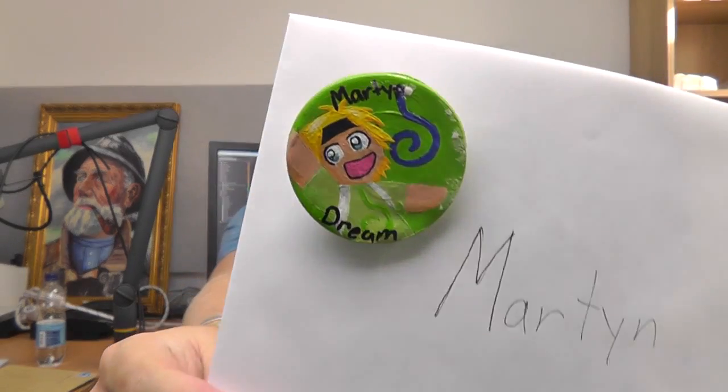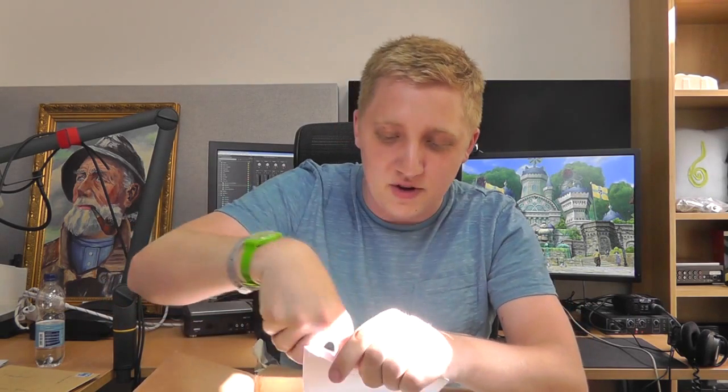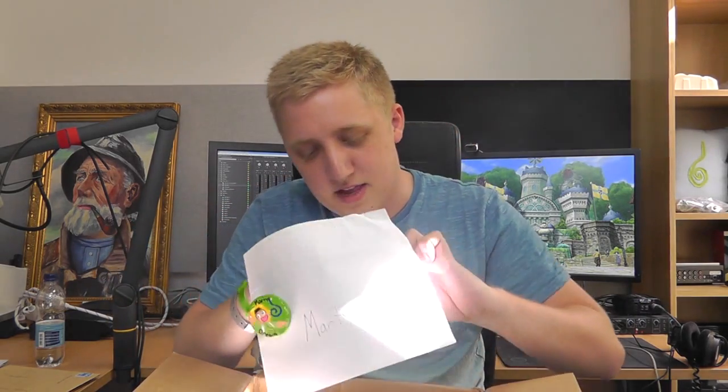And I finally, with a nice little plug, managed to open this bad boy. Oh, manga. This is good actually. I've been looking for some manga, some new ones. Oh, wow. That's really cool. There's, I don't know, is that a badge? Yeah, it's a badge. Look at that. It says Martin Dream. I wonder if this is about me and Kai. This could very well have been sent way before I even knew Kai, but let's have a look. Here we go. Nice. Cool.